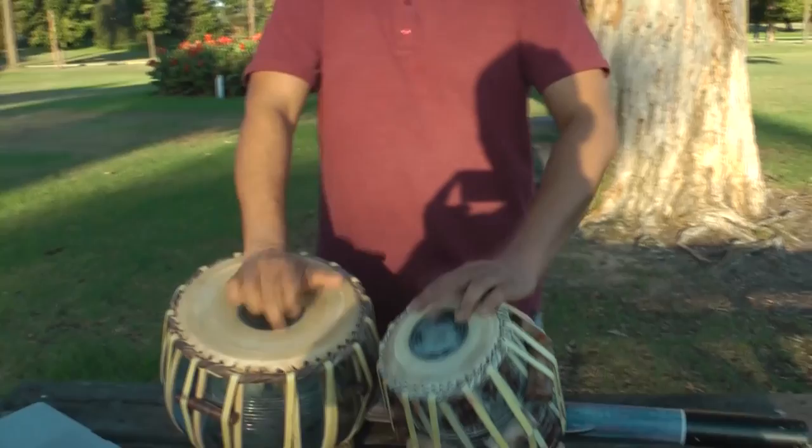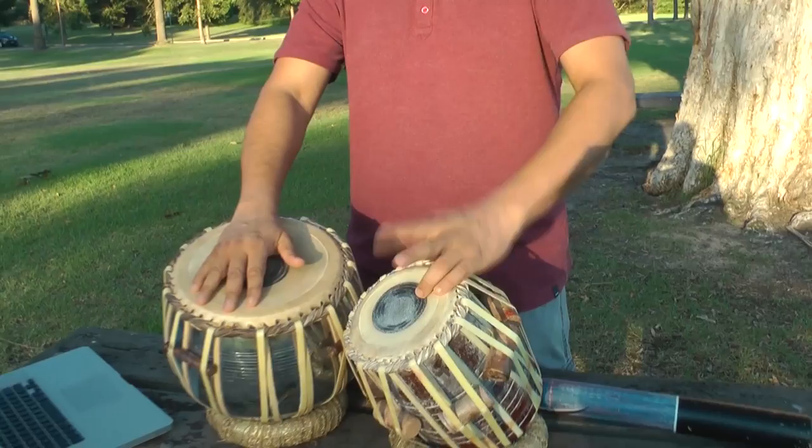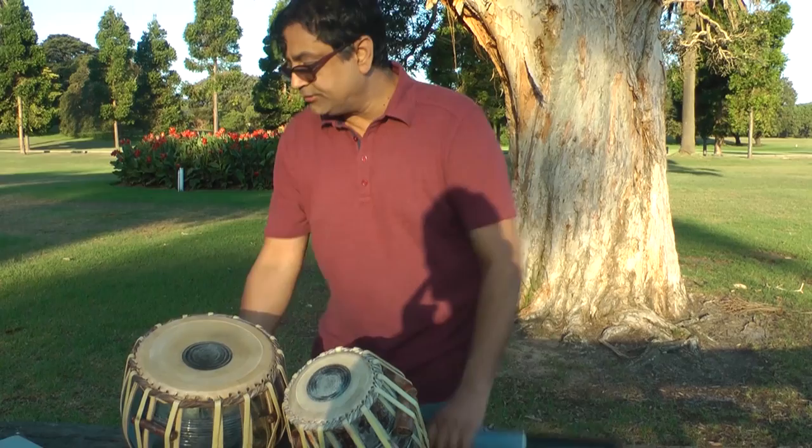So if it is 6 beat, it is like ta titu ta titu ta titu ta titu ta. If it is 8 beat, it is ta ta titu ta ta. So let's combine tabla with didgeridoo.